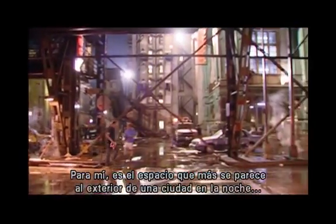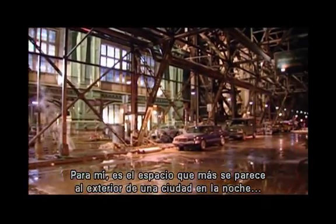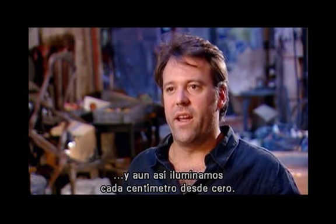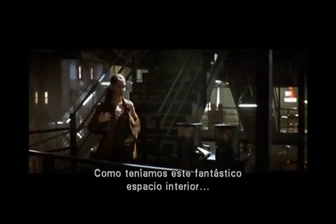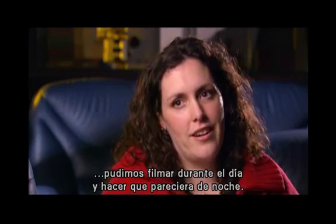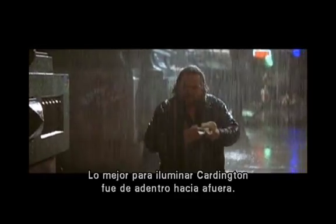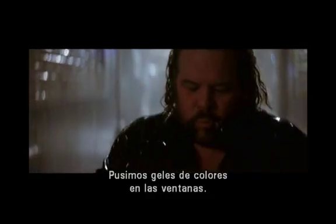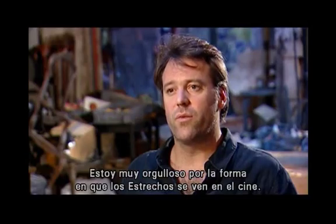To me, it really is the space that looks the most like a real city night exterior, and yet we lit every inch of it from scratch. Because we had this fantastic indoor space, we were able to shoot during the day and make it look like night. The best approach to lighting Cardington was from the inside out. We put different color gels on the windows, we hung things inside the windows, and we brought it to a place where I think it really looks like a real city. So I'm quite proud of the way that the Narrows came out on film.